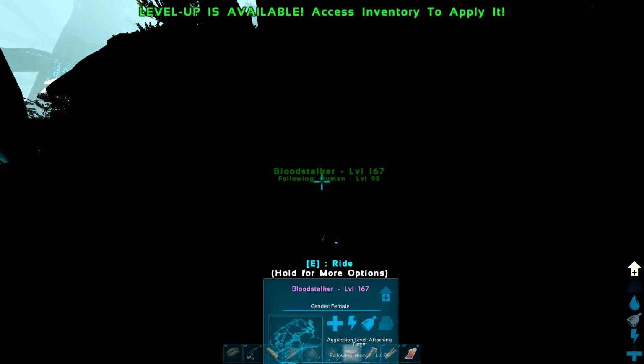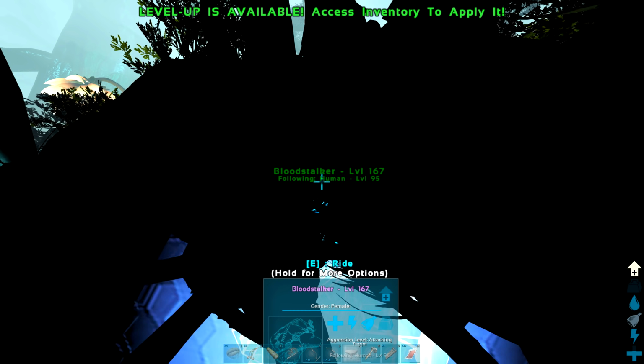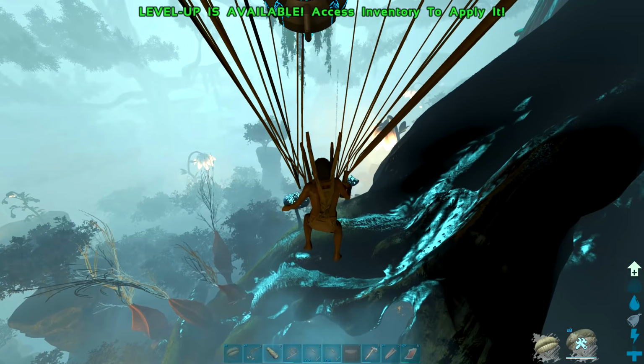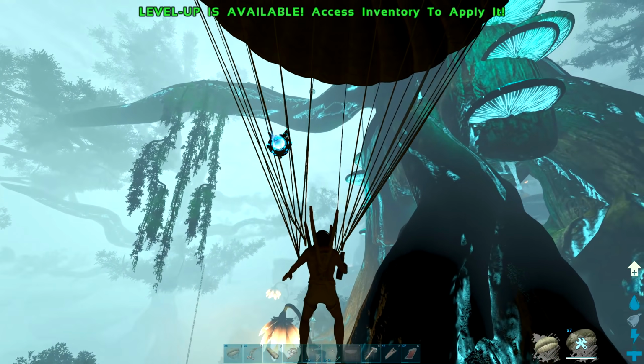Let's see if those other ones near it are worth getting as well, seeing as it only takes 3 to tame a high level one. I would like multiple if we can. Alright, all the others seem to be dropping us. Let's not push our luck. Let's go and get some points with this Bloodstalker.